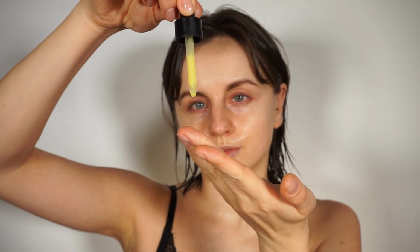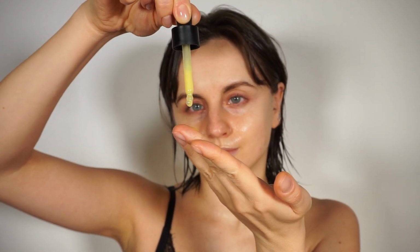I'm just gonna do 3 drops on the tops of my fingers and then apply it on the skin like that. My skin is not necessarily very sensitive, but I know that for people with sensitive skin, if you don't tolerate retinol that well, you can apply it on top of the moisturizer. For me it's alright if I just use it as a serum before the moisturizer, so I'm gonna use it like that. This has a very nice effect on my skin. Usually the next day I wake up with brighter, clearer skin, so I really like it for that.